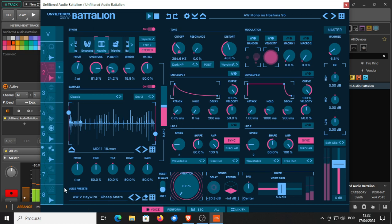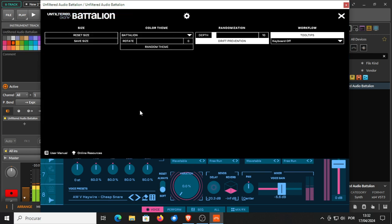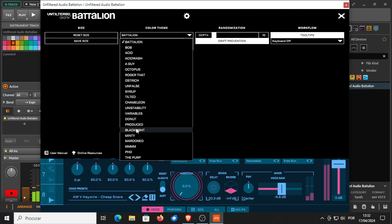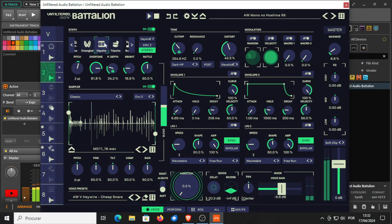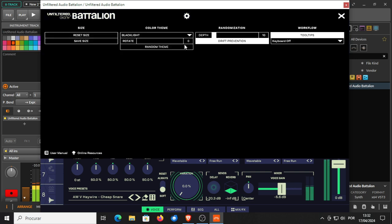Yeah, that I haven't really figured out yet. How do you do automation over here? Let me see. You can change the color theme into something else. So that's also quite cool.